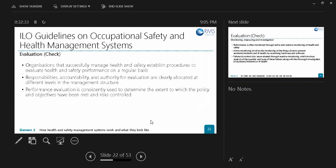Then evaluation comes in the check phase of the PDCA cycle. Organizations that successfully manage health and safety establish procedures to evaluate health and safety performance on a regular basis. Responsibilities, accountabilities, and authority for evaluations are clearly allocated at different levels in the management structure. Performance evaluation is consistently used to determine the extent to which the policy and objectives have been met and risk control achieved, because we need a proper evaluation system in the organization. We need to evaluate the whole management system.